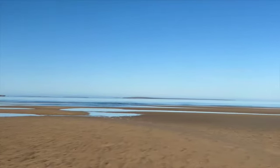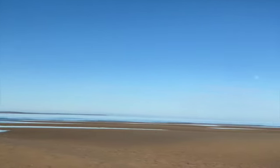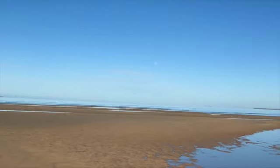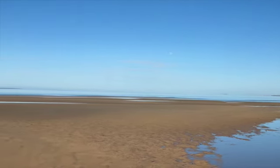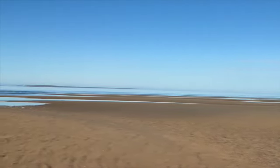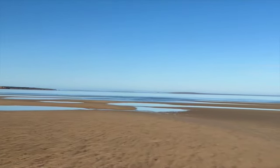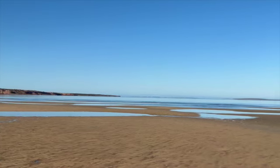I don't know if you can see or hear this, but the tide's coming in. Just the smallest of waves, and it's moving all across and filling up the sandy areas, and it's just amazing.